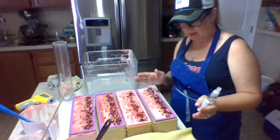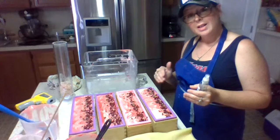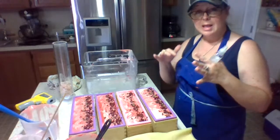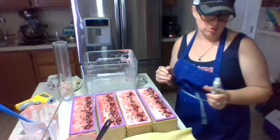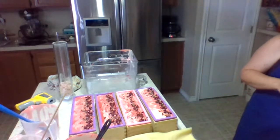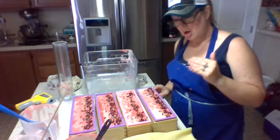I honestly have spent quite a bit of time and effort just doing what I'm doing here. And if I were to do piping and add a bunch of extra things, I would have to charge way too much for these soaps. And I mean, some people will pay for it. But like I said before, we like to try to keep our soaps affordable.